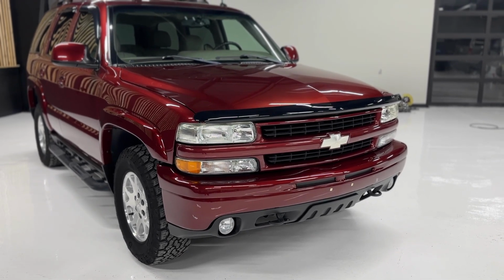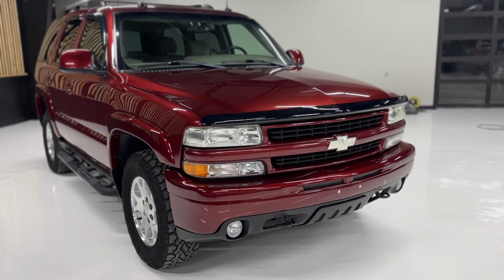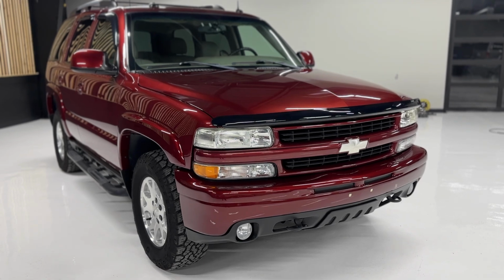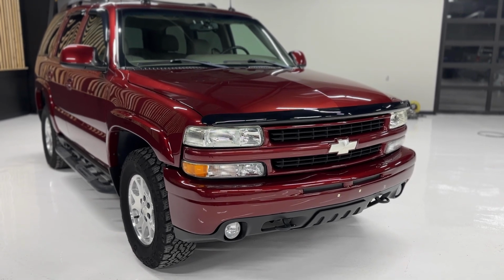When I bought this truck, I actually lived in a different house than what I live in now, and our garage status has changed. So I'm not going to keep this truck up here at the shop or keep it outside. So it's up for sale. It's never been outside since we finished it.